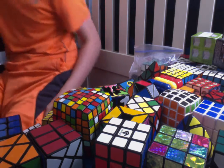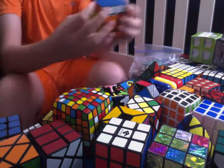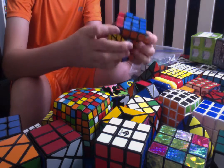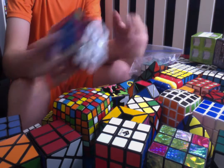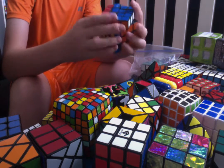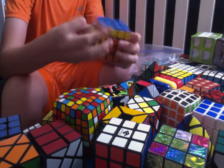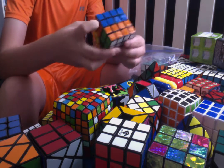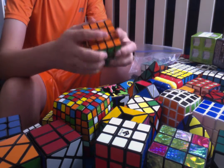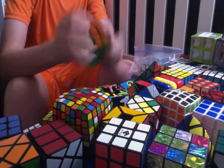That's my only Eastsheen. Actually, these are made out of Eastsheen tiles. Now, this is by far the worst 4x4, worse than that Rubik's brand 4x4. Oh my gosh, this is such a hole. Every time, it just keeps locking up terribly. This is definitely the worst mass produced 4x4. Probably the worst. It's terrible.